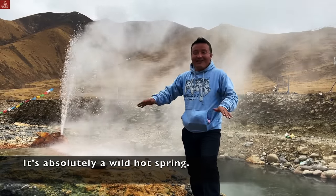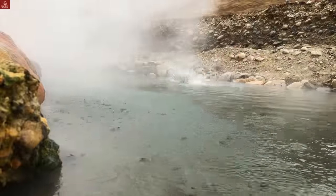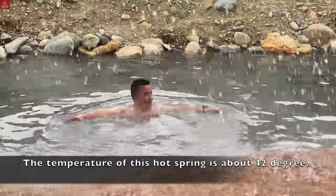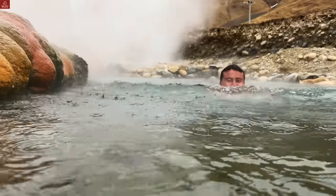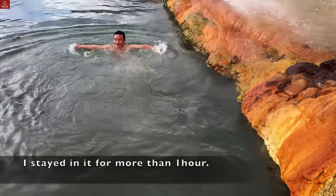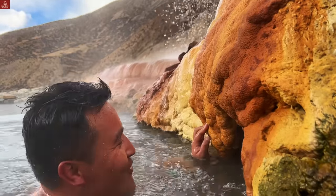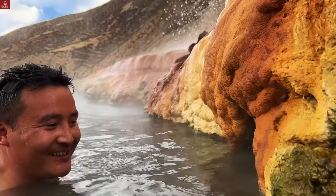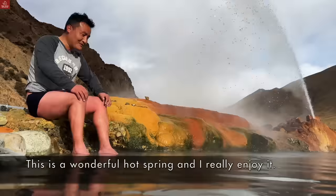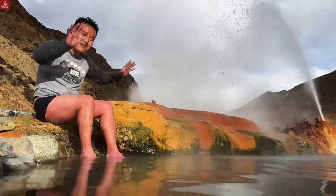Just an absolutely wild hot spring, and now I'm going to enjoy this hot spring and let's see how warm it is. It's so beautiful. That was a wonderful hot spring. I really enjoyed it so much. I spent about 1 hour in this hot spring. And this is super beautiful.